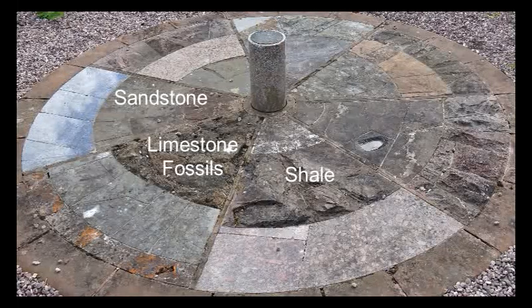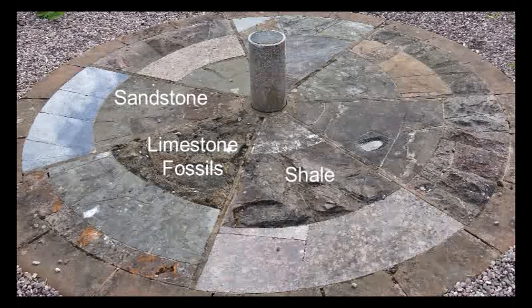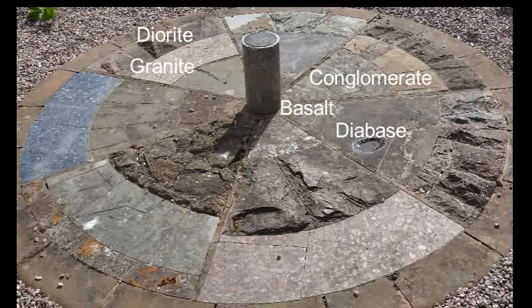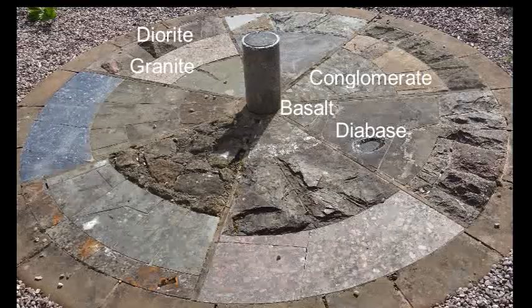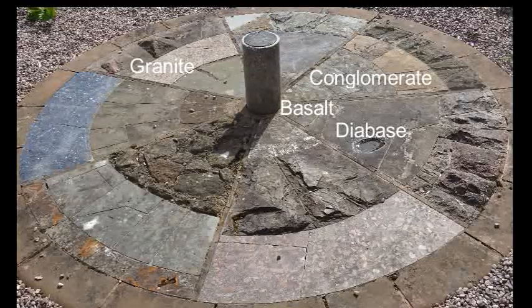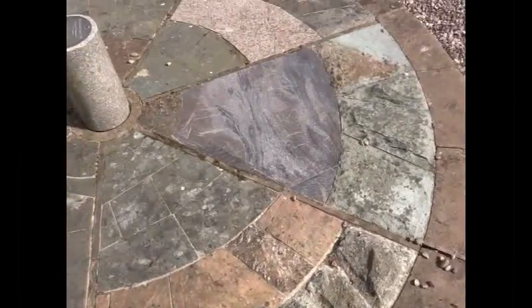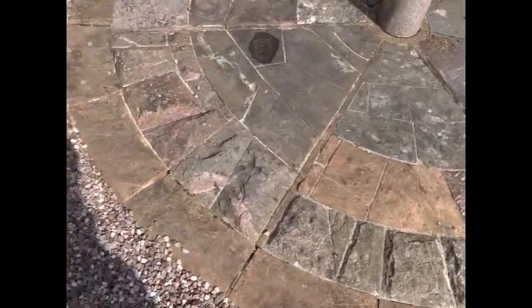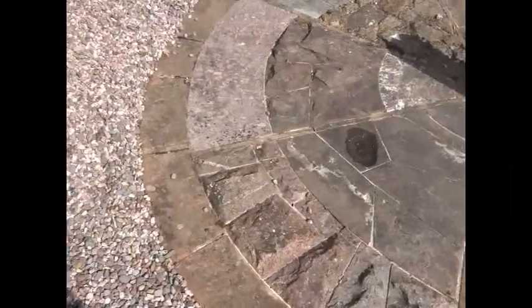The Moniaive GeoDial is unusual if not unique. It was commissioned in 2009 by the Geological Society of Dumfries and Galloway, and it stands in the wildflower garden beside the Dalwhat Water in Moniaive. It overlooks the far end of the village, and you can see the surrounding countryside.